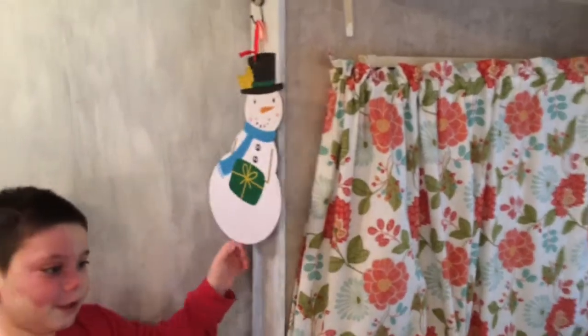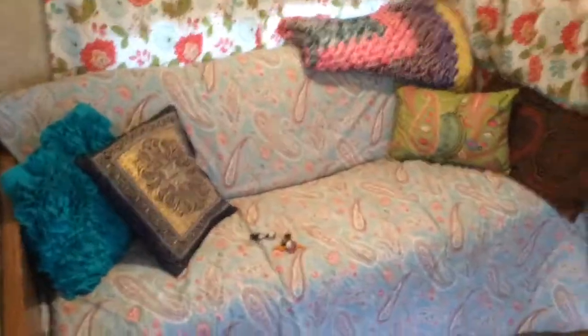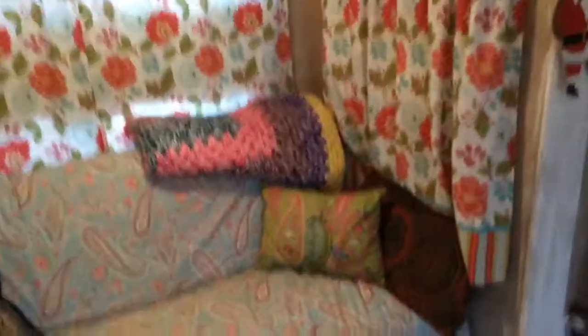We hung a little Christmas decorations. We try to keep things very minimal in our camper because we like to keep things pretty much organized.